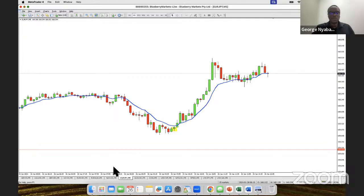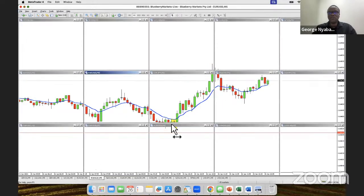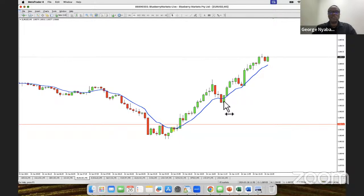So absolutely no problem with where we are at, trading range. Will the market end up like this all day? It is possible. The market can do that, but there are chances that there might be a breakout, maybe in the US session, whatever it comes. So let's wait for opportunities. Same with the Euro Aussie, and the Euro itself is still tracking up.